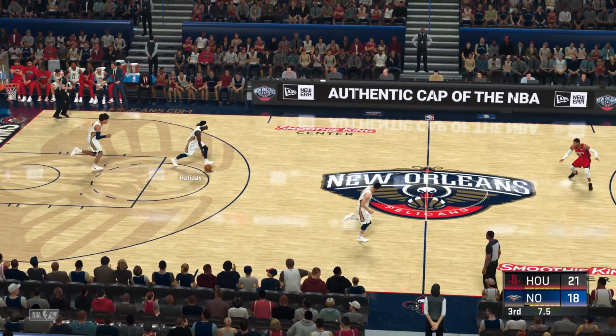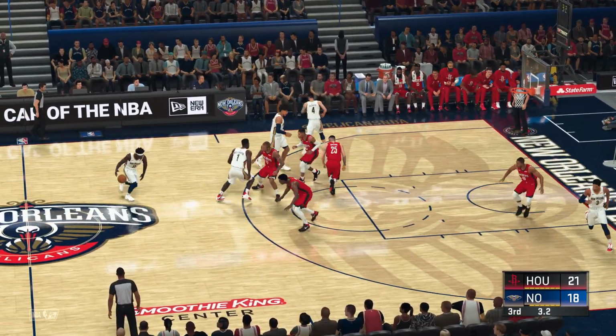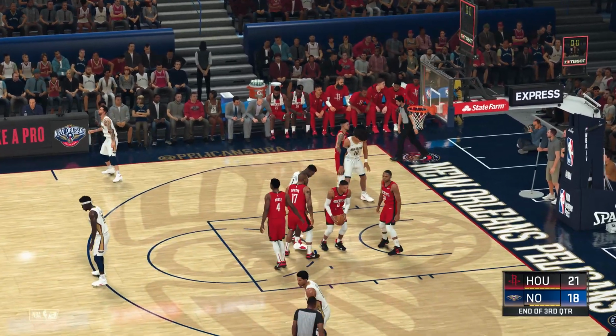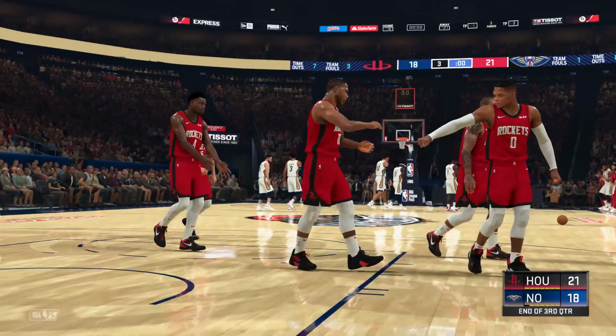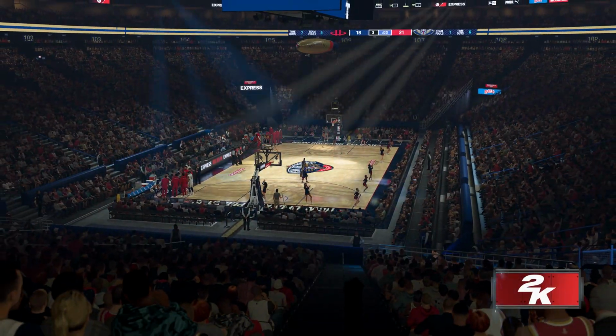I mean, he's extremely confident and aggressive. Rivers loves to take it up inside. Here's Holiday. No good. 3 quarters of play in a close game here. Houston on top, leading by 3. From New Orleans, back in a moment.